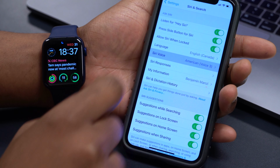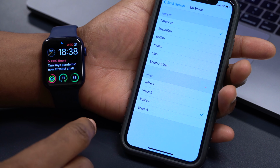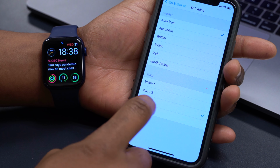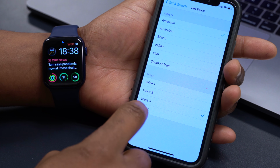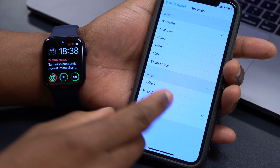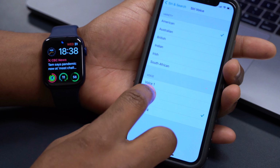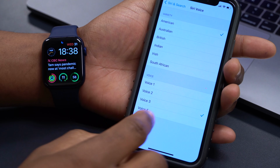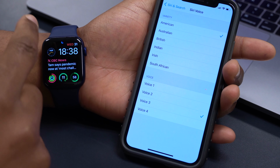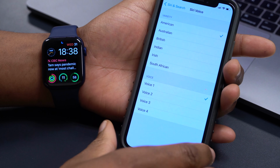If you select Siri Voice, you notice that we have more Siri voices right here. What you see here is voice 1, voice 2, voice 3, and voice 4, which used to be called male and female. So we only had two categories, but as you can see, more voices were added, and it's good. What I noticed with this update on the Apple Watch is that if you select, for example, voice 1, let's select it just to know how it sounds.